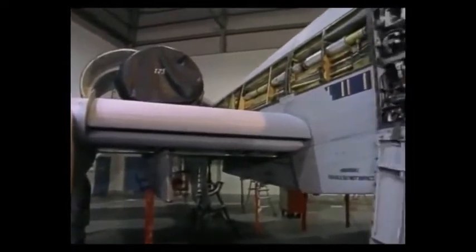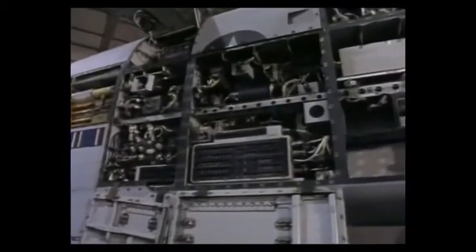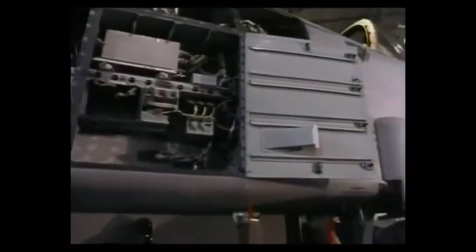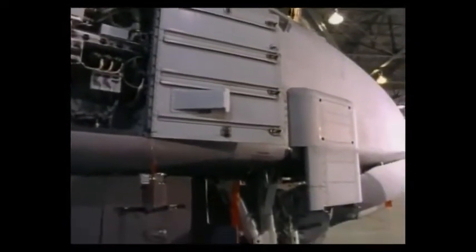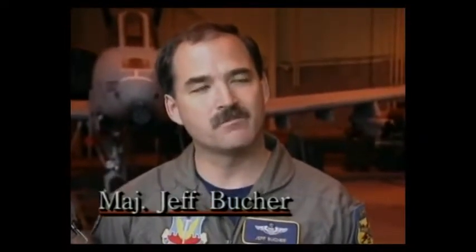We got the latest and greatest equipment that we can have out there, and it's constantly being upgraded. They're saying that we'll probably have it until 2025, so it's around for a while. Most of ours are 78, 79 version models out here, and so that's a pretty good long time for an airplane to be in service, and it's constantly being modified, and it's got a lot of capability.